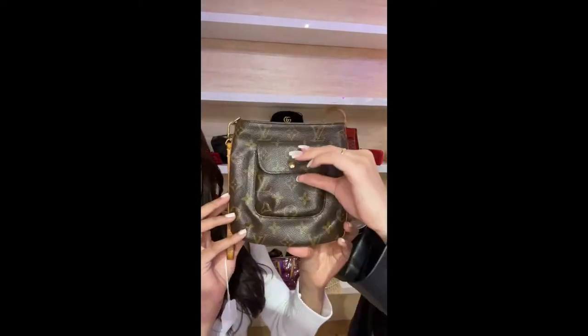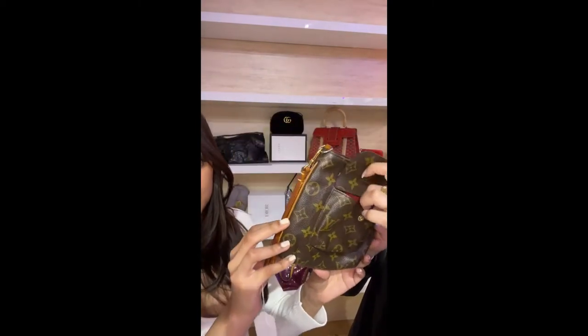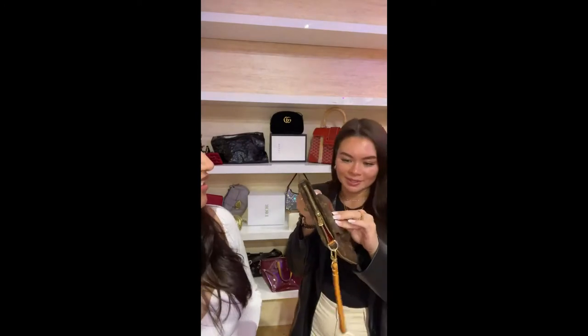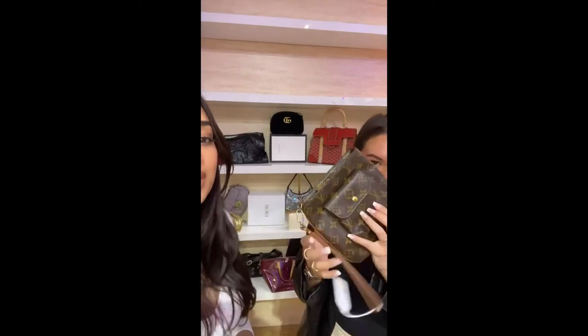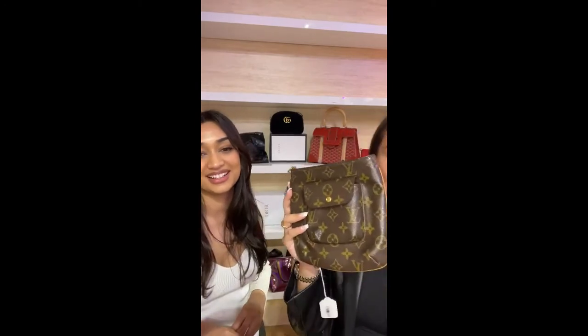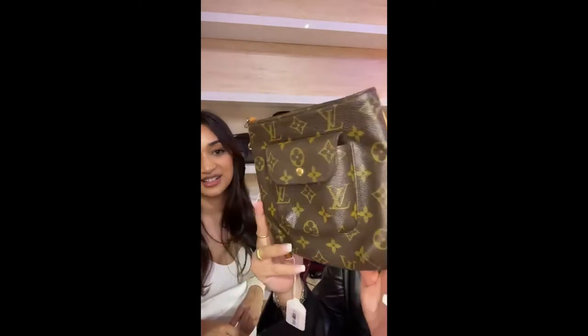And the front pocket's really good. You can put all your essentials in the front there that you want to keep at the front. I put my keys in there personally because I'm always using my keys. Jessie is always losing her keys. I'm losing my keys, my ID. I don't even know where I put them. I always end up finding them in random places. But this is just so cute.